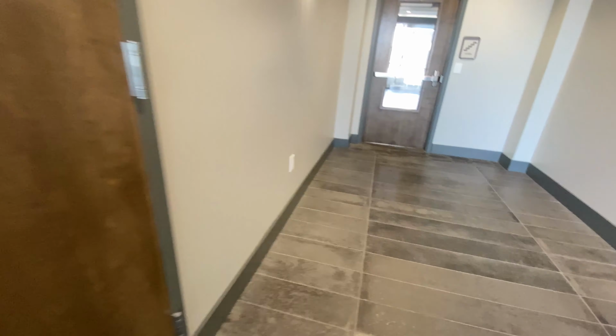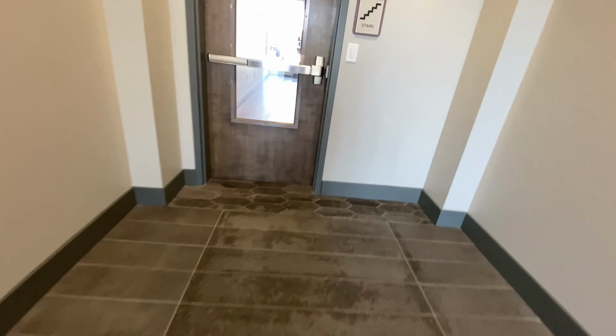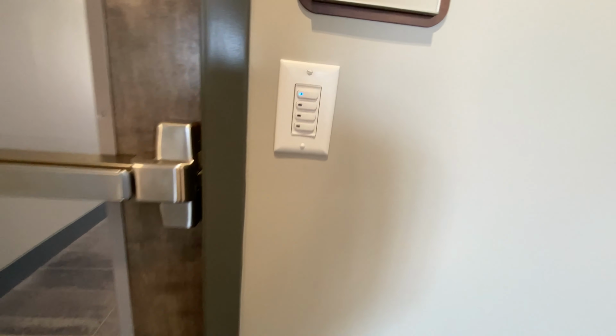If only the fan was turned off. Some light switch. No, you can turn it off and on. Okay.